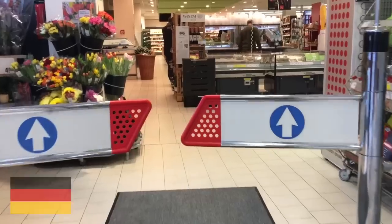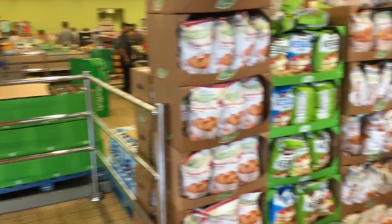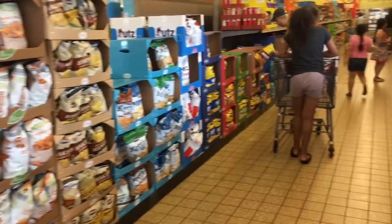If you watched my German grocery store video, then you would have heard me talk about how the entrances to grocery stores are a little bit different between Germany and the US. Oftentimes in Germany, you'll see gates that open up to divide the entrance from the exit. In the US, usually you have entirely separate doors, and here you'll see the food is being used as a lane to separate the entrance from the checkout area.